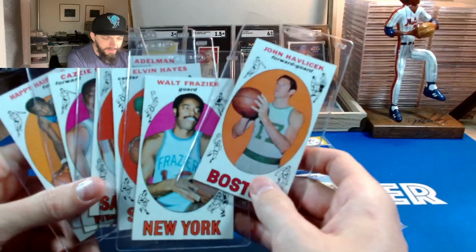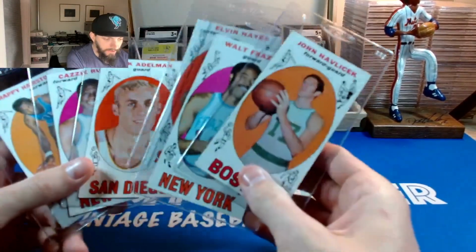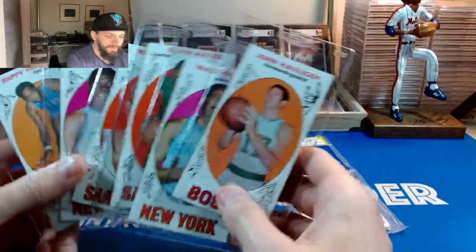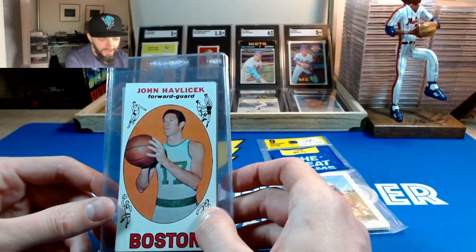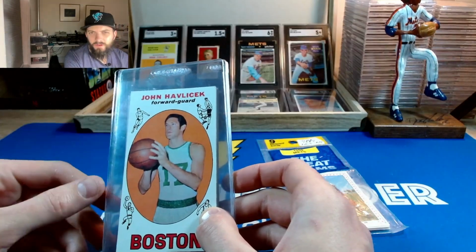I think I paid about $170 shipped for everything. These 3 cards alone probably equal out to that, and these are like additional bonus cards. I love the 69 Topps set, and I think it's just a fun set to put together. It doesn't require a lot of cards, which is something that I like. Maybe a little over 100.